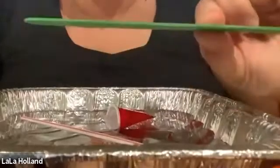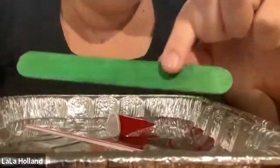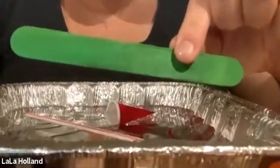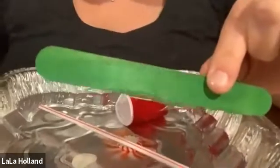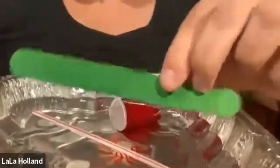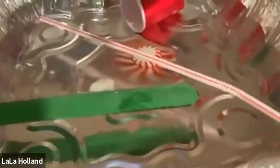Popsicle stick. It's flat, like wood. Almost some boats are made out of wood, right? What color is it? Green. Green. Do you think it's going to sink or do you think it's going to float? Float. Me too. I think it's going to float. It floats. It floats perfectly, just like a boat.